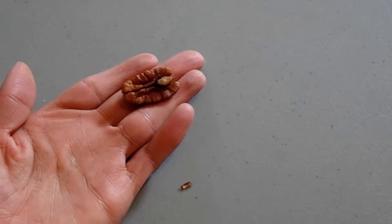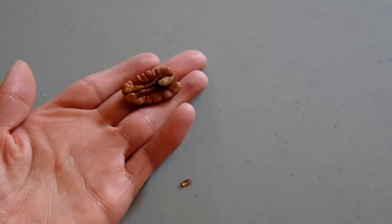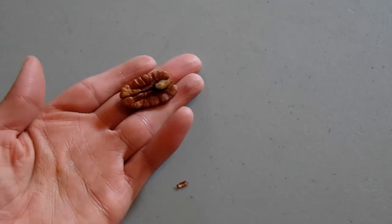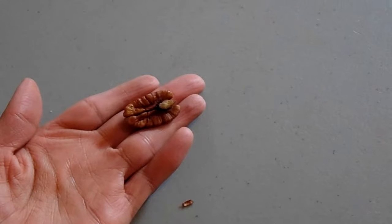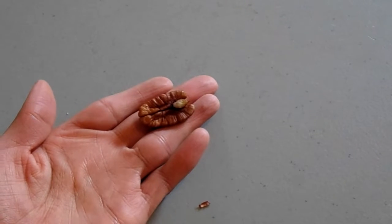But make sure you drink it every single day. And the way we drink it is straight. We don't water it down. I used to water it down, but then I forced myself to get used to drinking it just straight. It's very, very strong.